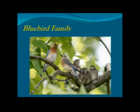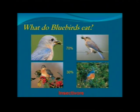And then if you've got a water feature in your yard, he will bring them to that water feature. If you've got food, he will bring it to that. But as we'll see, bluebirds mainly eat insects and berries. Now those numbers aren't firm. Those are just kind of close. It varies throughout the year.